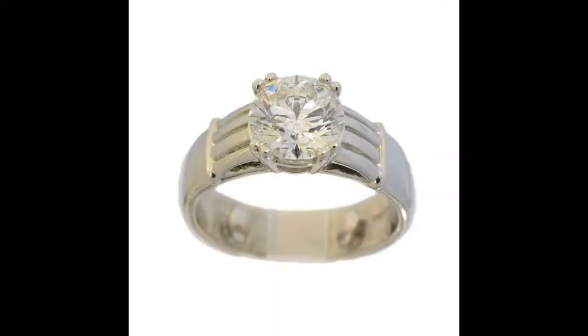Moving on to the 3.4 carat diamond, this is one of my favourites. It really is a gorgeous, gorgeous piece. Estimated M to N colour, so drawing very slightly on the colour, but VVS clarity. It's a really beautiful stone. This one's offered at £9,000 to £14,000.